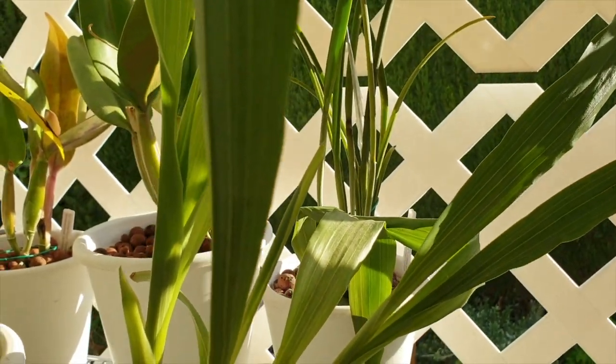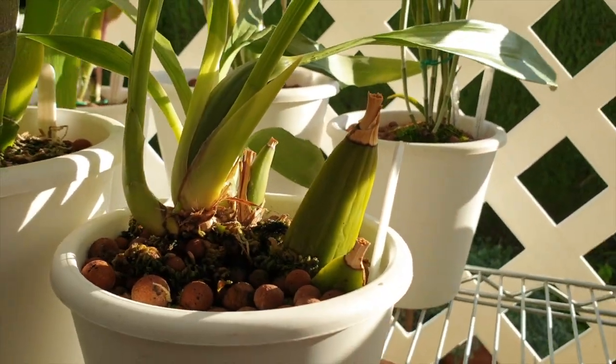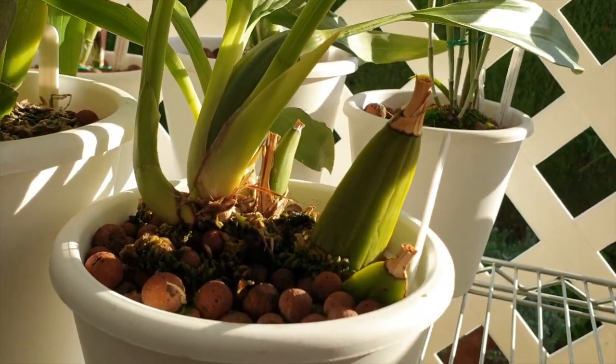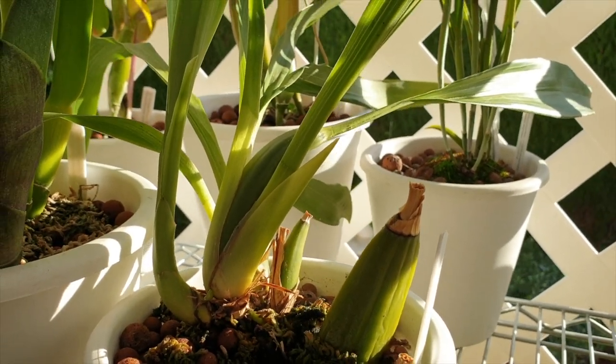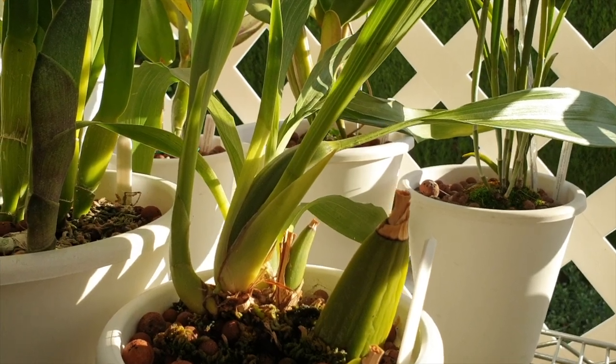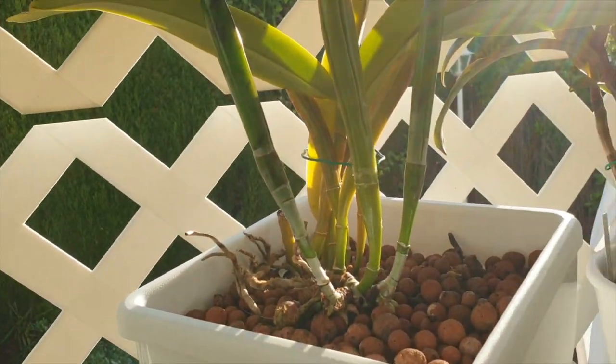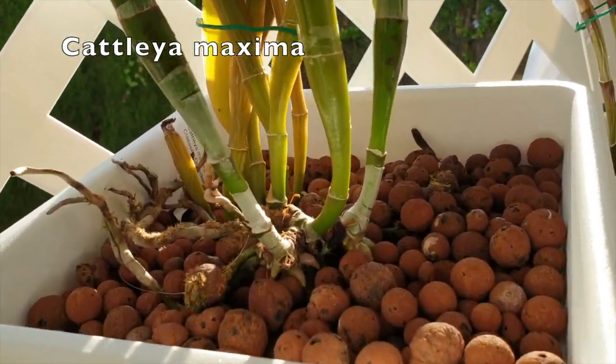Oh well, it was a rescue at some point in time. It's now fully established in the Leca. And yeah, let's see if more light helps. I'm going to leave it outside this year and the colder temperatures will trigger something. And look at Maxima. Maybe I should cover the sunlight.